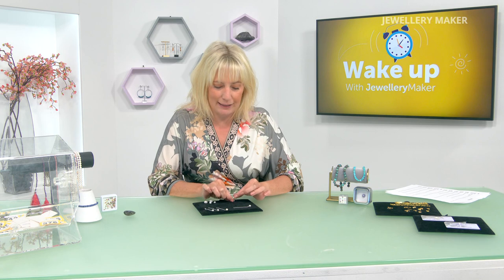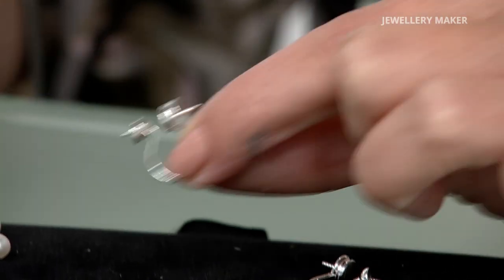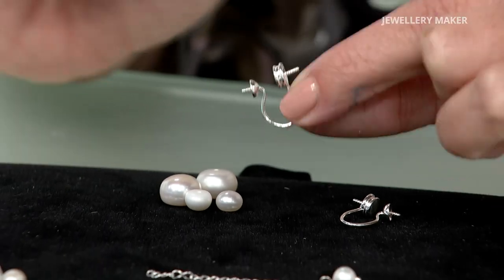Also, really adorable little clip-on earrings as well. These are so cute, which you put your pearls on as well. We've got gorgeous button pearls to go with those. They're coming up in this hour.